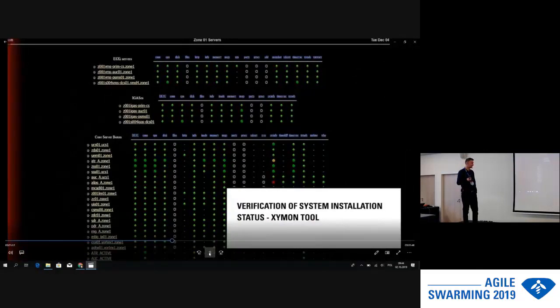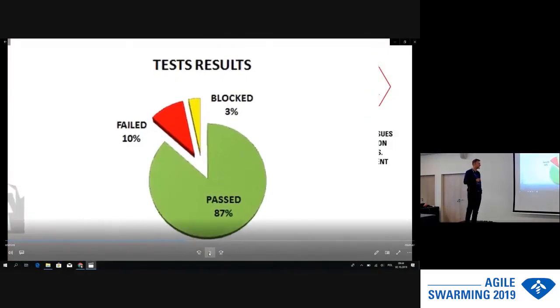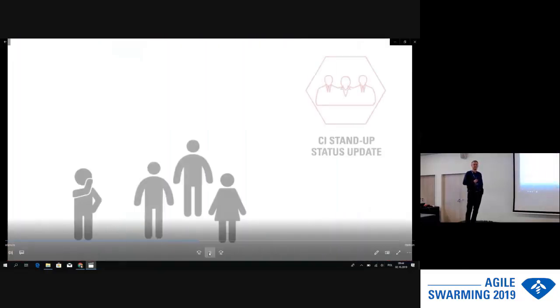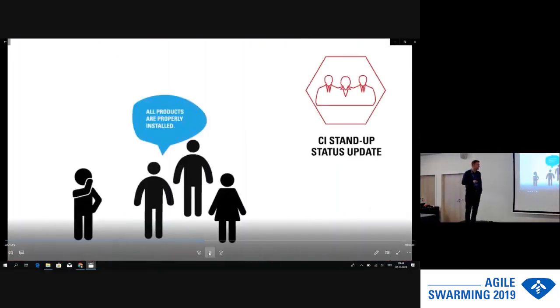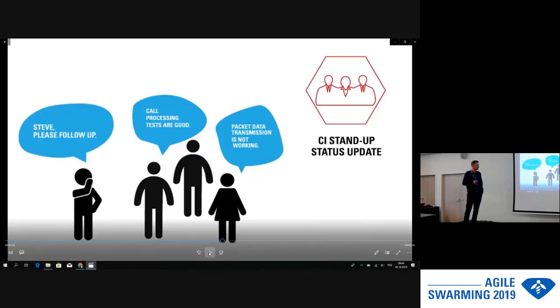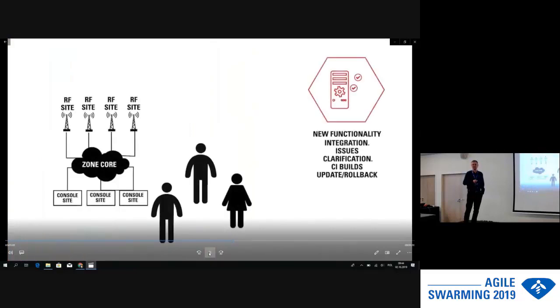And they see if something failed or not, if the systems were properly installed, and they are starting to take the actions to improve it. So we have the stand-up meeting of the integration team at 10:30 when the status is being discussed. So teams are confirming what they see in the results of the regression from the night. They are distributing the actions, what to follow up. Then they have an almost full day to correct it.